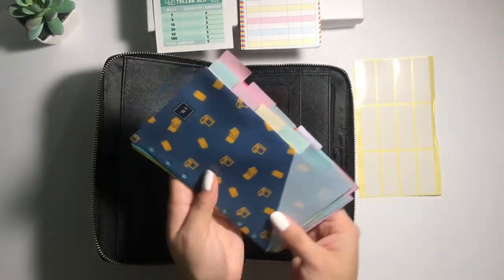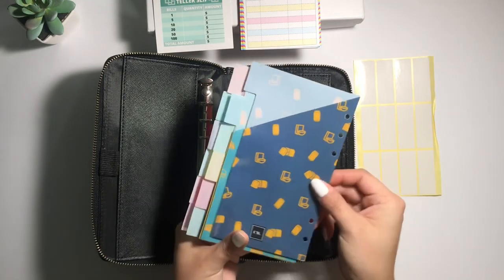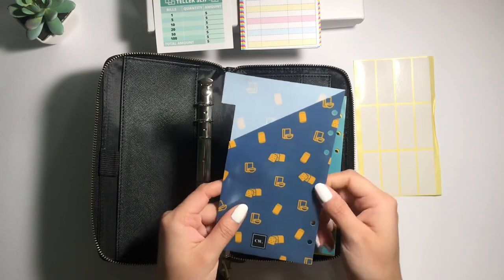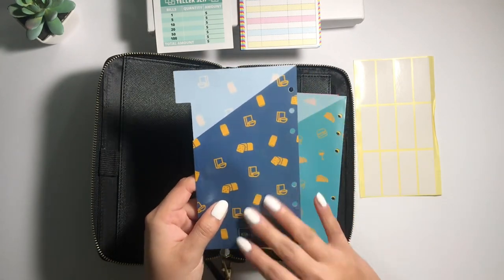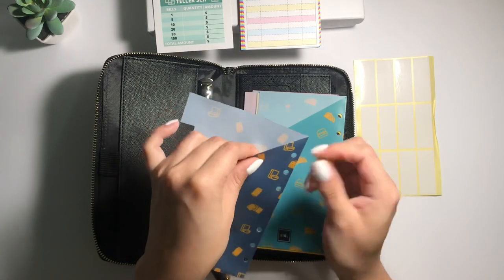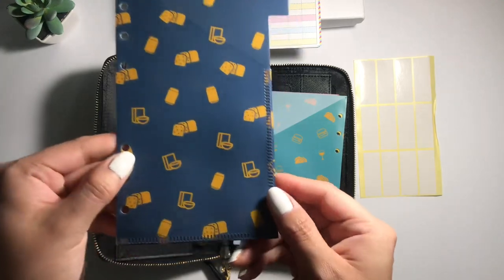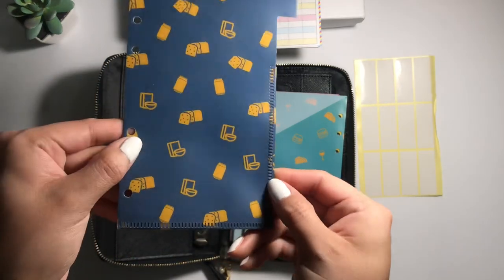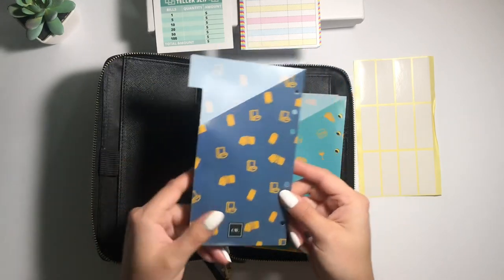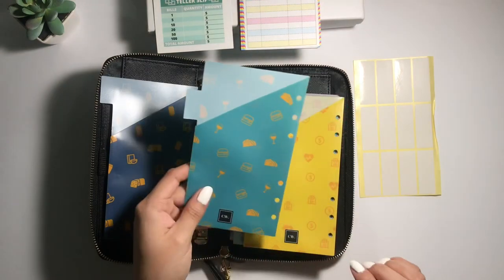Ay, mira que lindos. Oh my god, they're so cute. And they're not a paper material. They kind of resemble a little bit of like plastic, but like sturdy plastic. You know what I mean? Look. You see that shine? That's cool. I like that. Oh my God, Conscious Wallet. Okay. That is so cute.